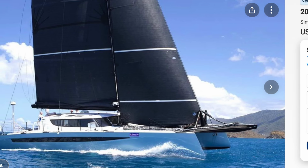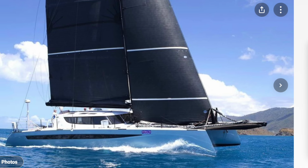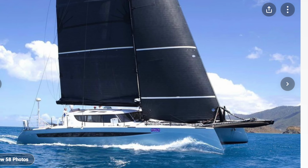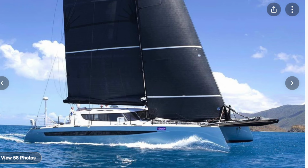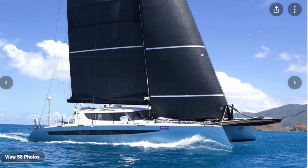Because of the controllability of those sails, the lack of flogging, the ability to rotate them around the mast, the ability to drop them at will, I'm able to sail in and out of moorings. It really is a totally different kettle of fish. So I'm afraid, even at the 4 million delta, if I had this kind of cash, I'd go with the MODX.